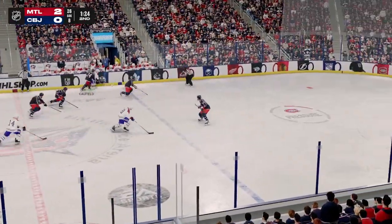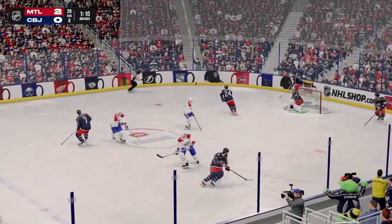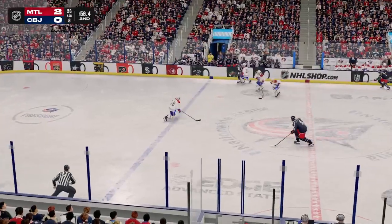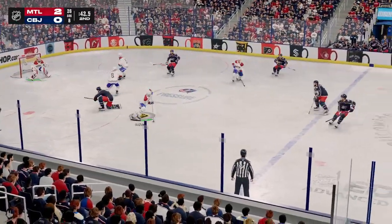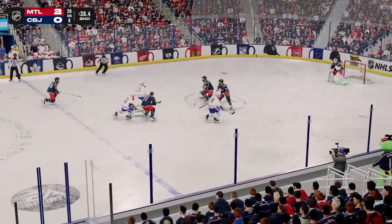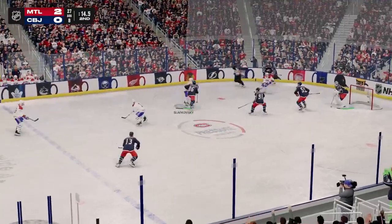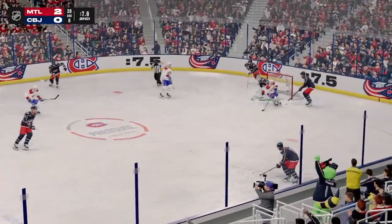Takes the pass. The Blue Jackets have it against the wall. And here's a pass to Corrali. Slides the puck ahead to Sillinger. Poked away in the defensive end. Montreal's got the puck in their own end. Quick pass to Gallagher. Takes a shot. Stones him in front. It's amazing to me how he always looks like he's in the right position because he tracks and reads the play so well.